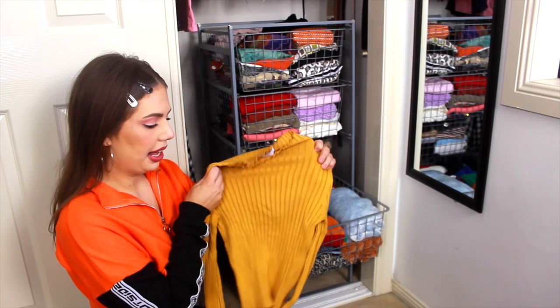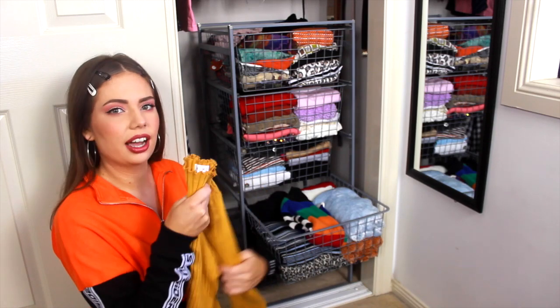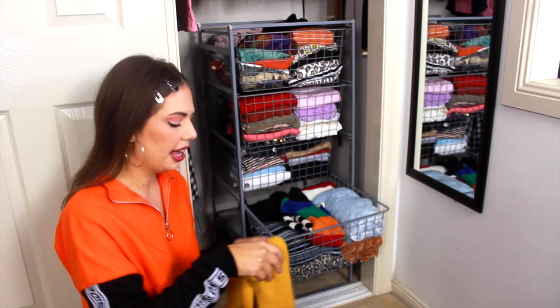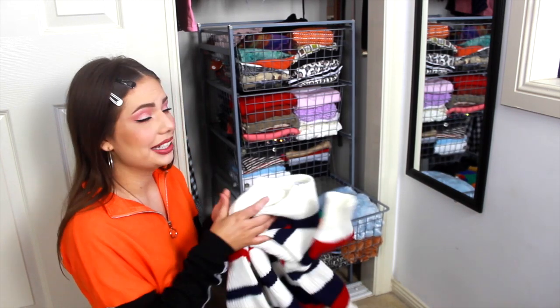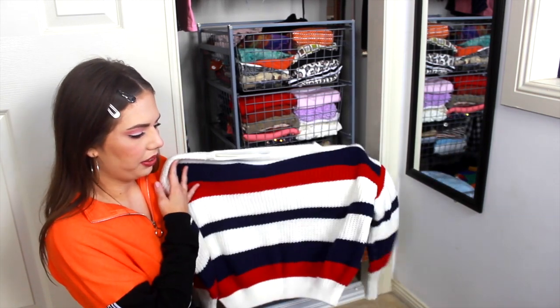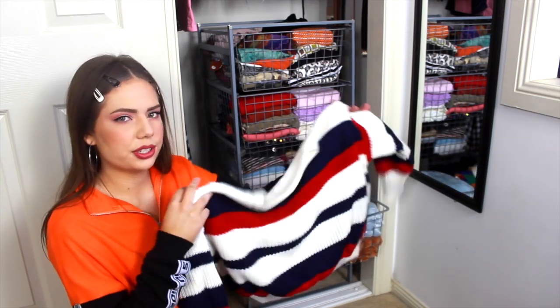This ribbed mustard one has become one of my wardrobe essentials this season, and you can find them in a bunch of different colors on like all of the Australian boutiques at the moment. And then at the back I have another striped sweater that I wear to death. This one is from Princess Polly. I have it in 2 different colors. I just really like the overall silhouette and cropped style of this one.